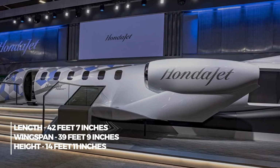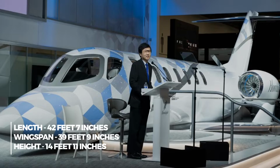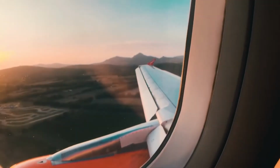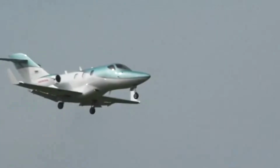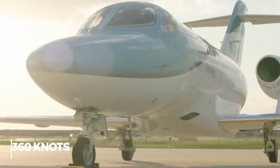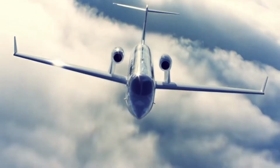Its length is 42 feet 7 inches, its wingspan is about 39 feet 9 inches, and its height is about 14 feet 11 inches. It's highly efficient at 33,000 feet, flying at 420 knots, and will burn about 999 pounds per hour. Also, while flying at 360 knots at 43,000 feet, it will burn about 542 pounds per hour.